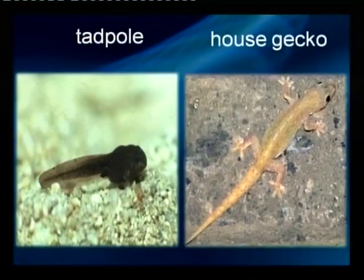Your next animal is the tadpole. Could we have Marjorie? Where does the tadpole live and why do you think it lives there? Marjorie? Oh, sorry. It lives in the creek? Okay, why do you think it lives in the creek?